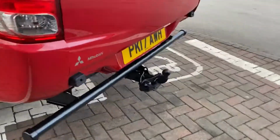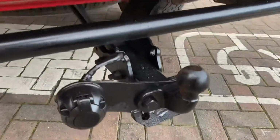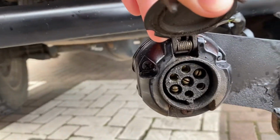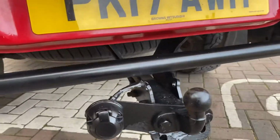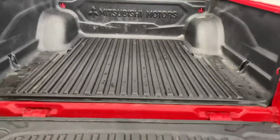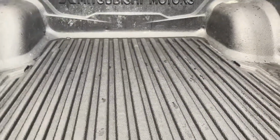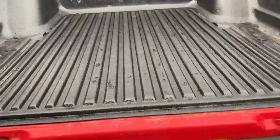And then this is the other feature that's a bit of a seller for this one. It does have a tow bar, and it's a 7-pin I believe. Yeah, 7-pin tow bar. We'll pop the bed down. As you can see, plenty of space, and already a liner on it as well, so you don't have to worry about water doing any damage.